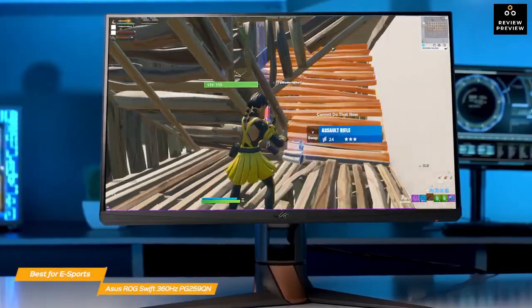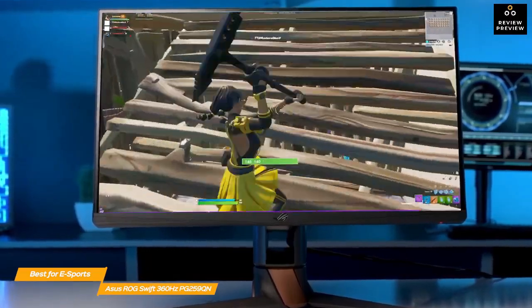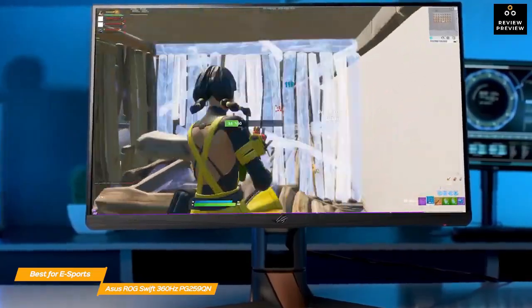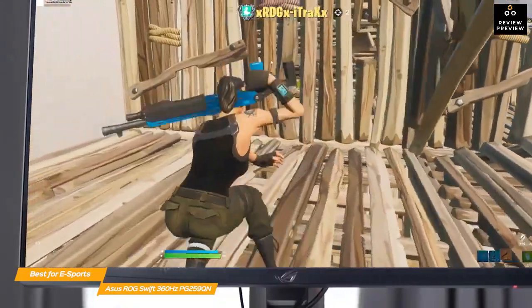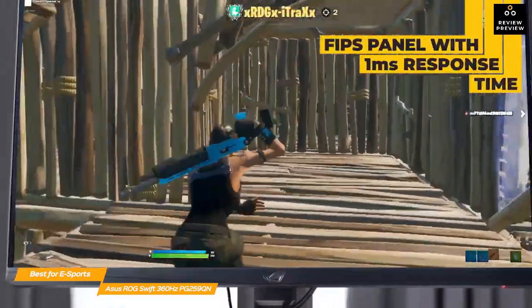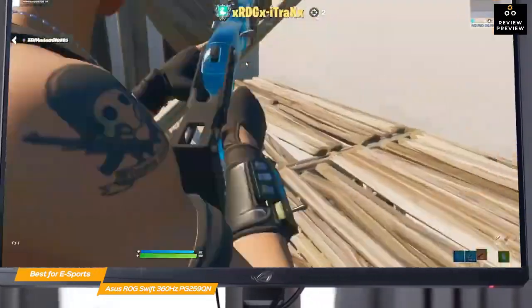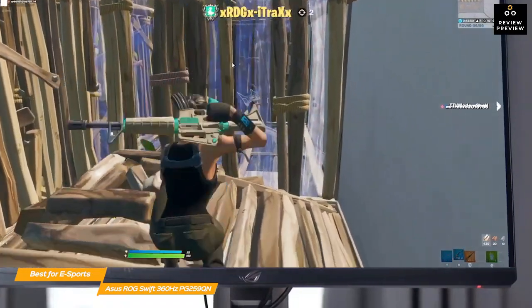Having a 360 Hz will offer a significant competitive advantage, especially if you plan on going pro on games that require extreme accuracy and fast reaction times. On top of that, the Asus ROG boosts this competitive advantage even more by having an IPS panel with incredibly low input lag at 1 millisecond response times. Combine all three, and you have a mind-blowing monitor that will get your in-game performance through the roof.